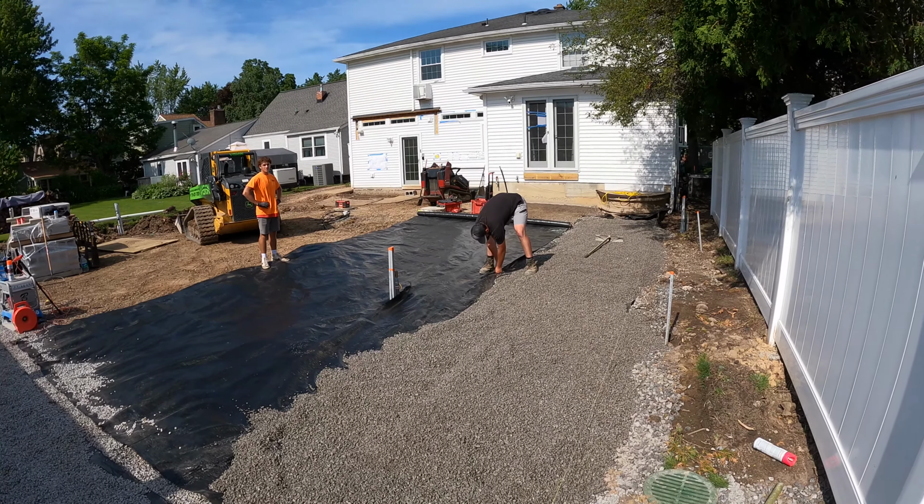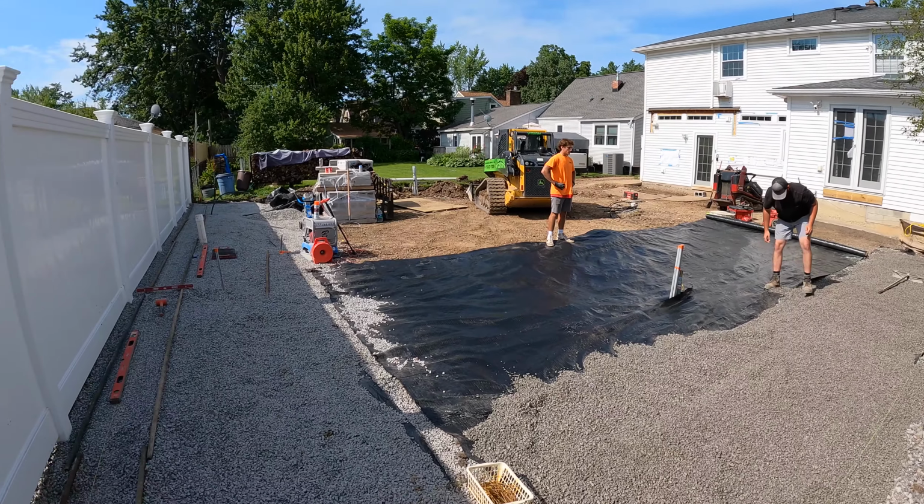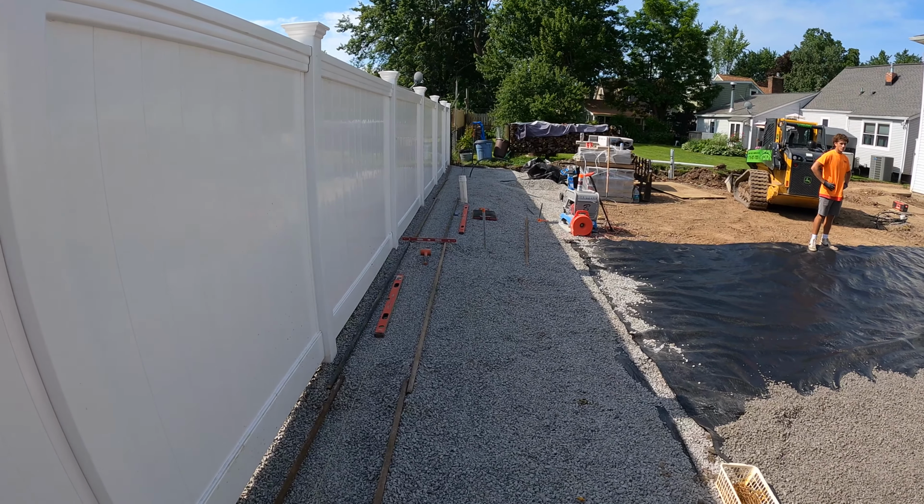Based up. I'm still working over here getting these street rails set for the wall.